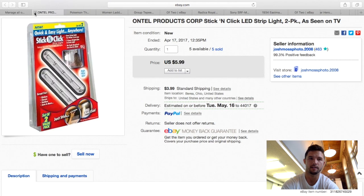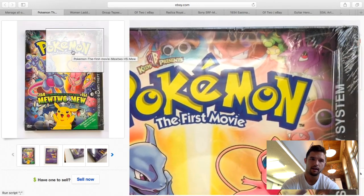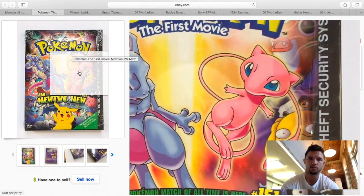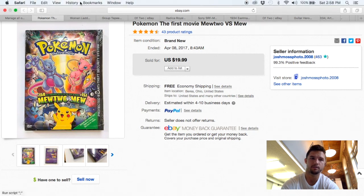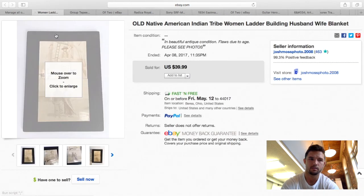Again, with the click light. This Pokemon DVD, I purchased this for just a couple bucks. It sold to a gentleman buying it for his son's birthday. It sold for $20 free shipping. It shipped $2.61. I could have shipped it media mail, but it was just as cheap first class. So we made about $15 profit on that.